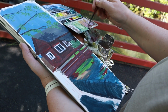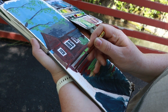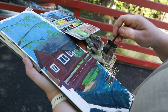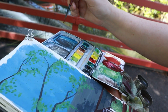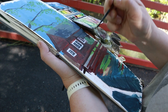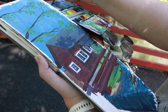Let's see. Looking at the colors of the wood. Red. Corner post. Browns. Let's do those. And over here. Zinc white. Zinc white is underneath all that color, I promise.